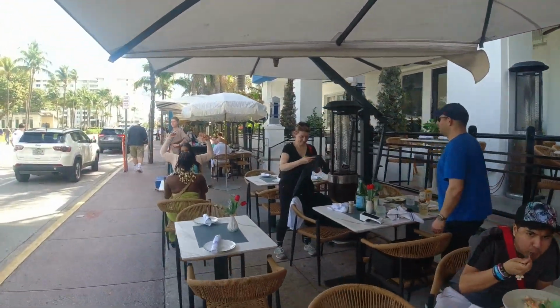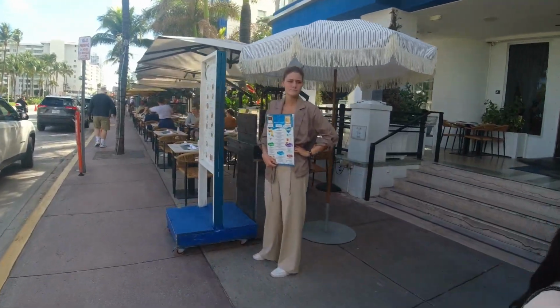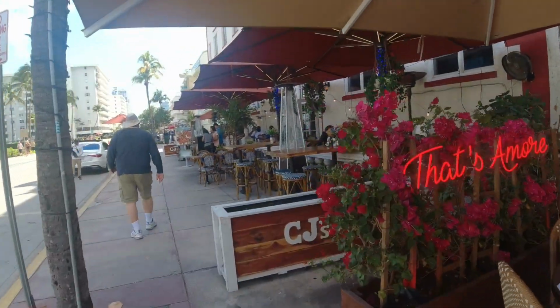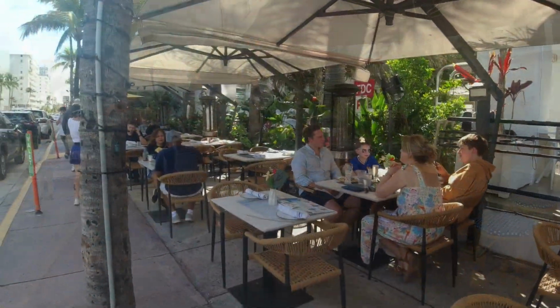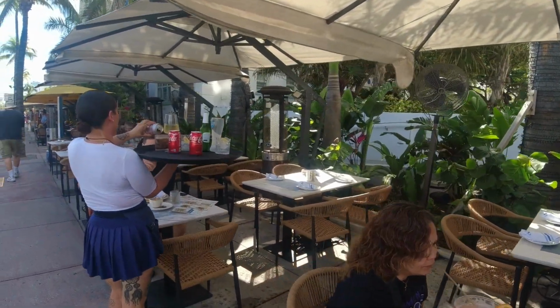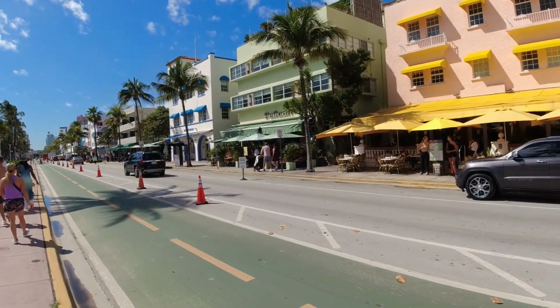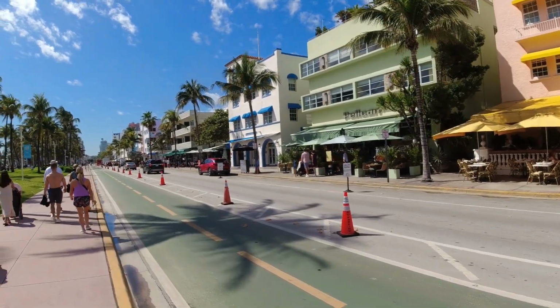This is what I'm talking about. All this outdoor seating the whole way down through here. This is what you want to do when you're in Miami Beach. Get dinner, lunch, along Ocean Drive.